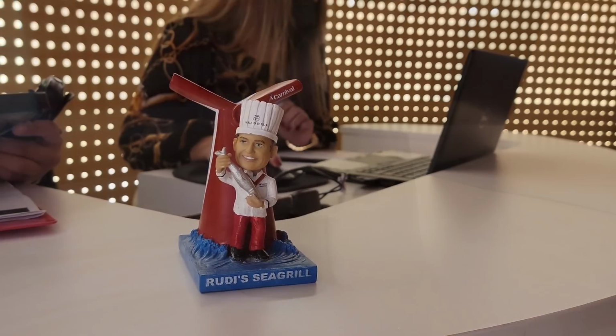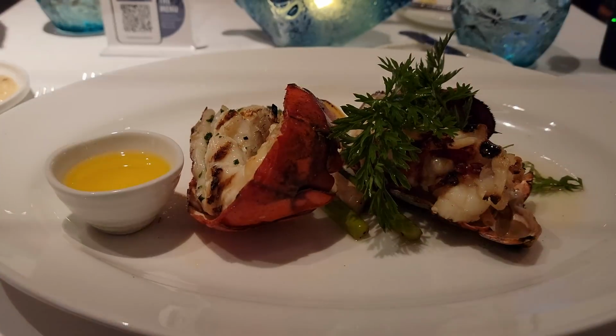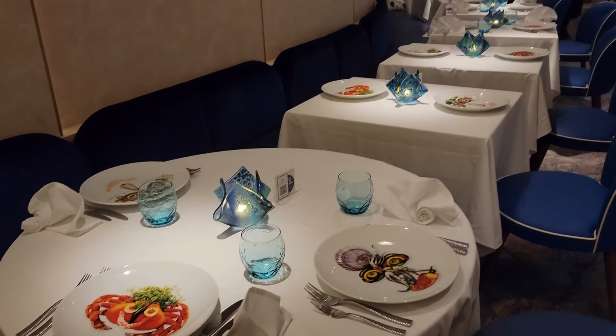Next is Rudy's Sea Grill, an amazing seafood restaurant with some unique plating and indoor and outdoor seating. This was my sister's favorite restaurant. At Rudy's Sea Grill, it is an additional charge and reservations are suggested.